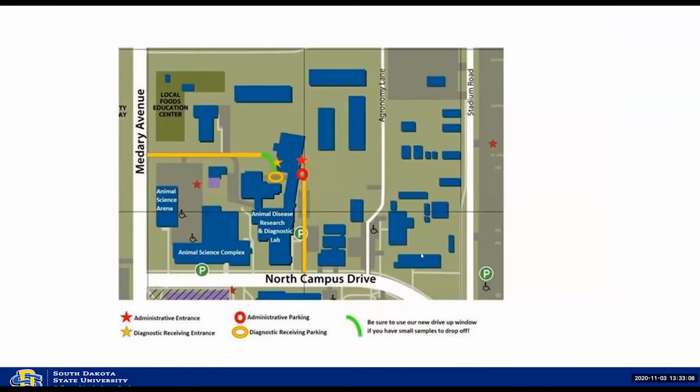For those of you that don't know exactly where we are, we're on the north side of campus. Animal Science Department is here. This is Highway 14. I'll just point out there's two ways to get to our building. One is through the west route here, and this is for the diagnostic lab drop-off. We have a drop-off window here. And then our administrative entrance is through North Campus Drive, and this would be the east entrance for administration.